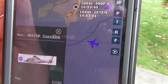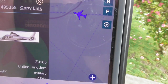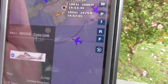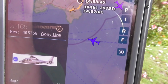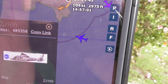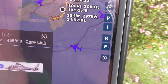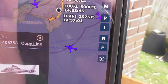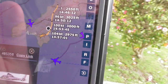It has been a very long time since I last saw this ZJ165 helicopter, the Royal Navy helicopter based down in Newquay. These are the Royal Navy helicopters based at Newquay Airport. The ZJ165 only comes down to Culdrose about every week or so for a visit, to do training, which it normally does.